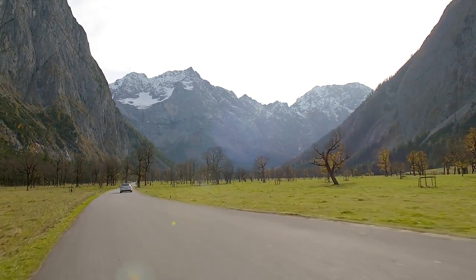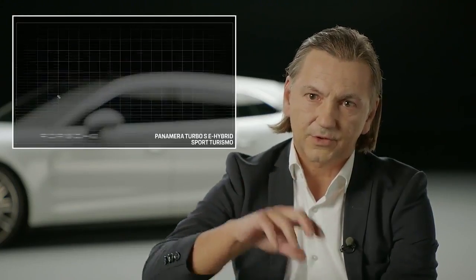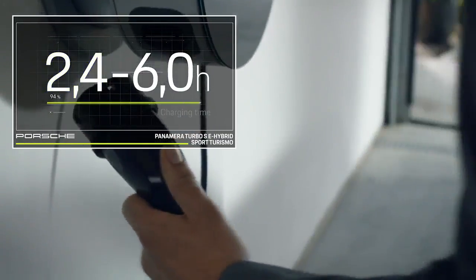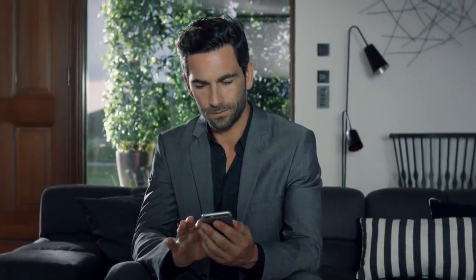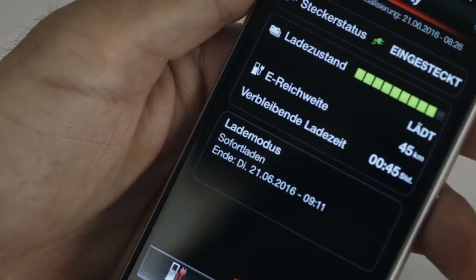Depending on the available charging infrastructure, recharging the car can take anywhere between 2.5 and 6 hours. I can control charging either via the PCM in the car or from the comfort of my home by using the Porsche Connect app.